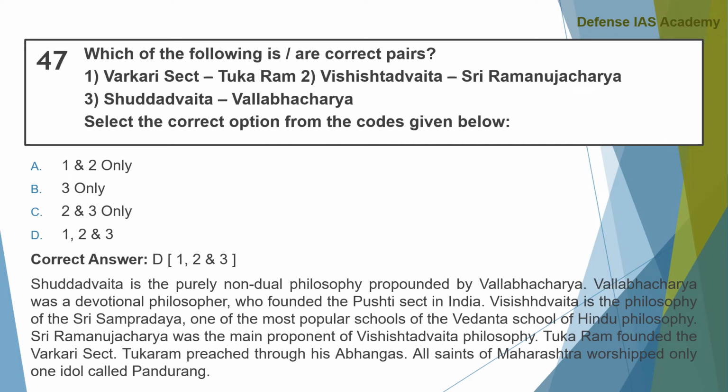All 3 are correct. Shuddha Advaita is the purely non-dual philosophy pronounced by Vallabhacharya. Vallabhacharya was a devotional philosopher who founded the Pushti sect in India. Vishishta Advaita is the philosophy of the Sri Sampradaya, one of the most popular schools of the Vedanta school of Hindu philosophy. Sri Ramanujacharya was the main proponent of Vishishta Advaita philosophy. Tukaram founded the Varkari sect. Tukaram preached through his Abhangas. All saints of Maharashtra worshipped only one idol called Pandurang.